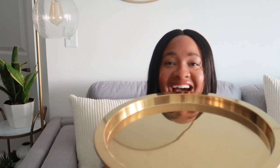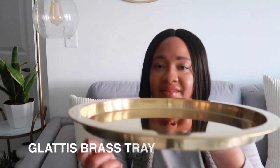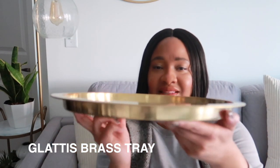I love it. Okay, so now we're just gonna move on to general home decor items. A few of them are things that you can use to declutter small spaces, but mostly home decor. All right, first up is this brass tray. Isn't it lovely? It has a bevel type of detail right here, kind of dips down, and a brim at the edge.